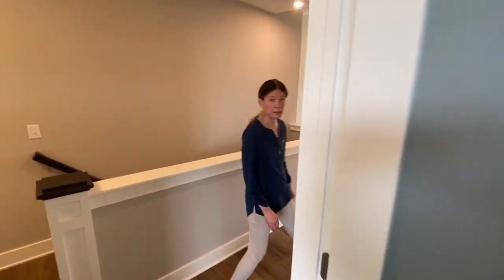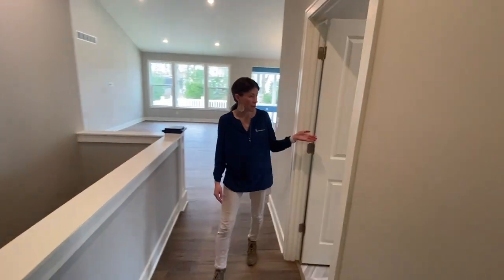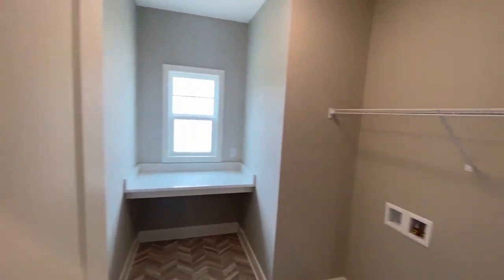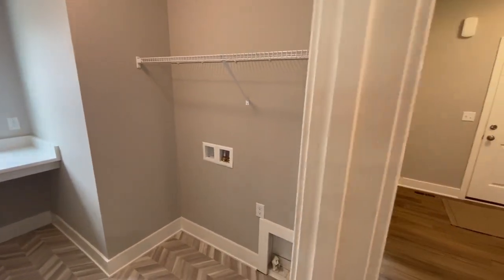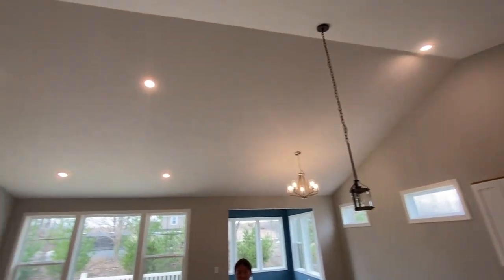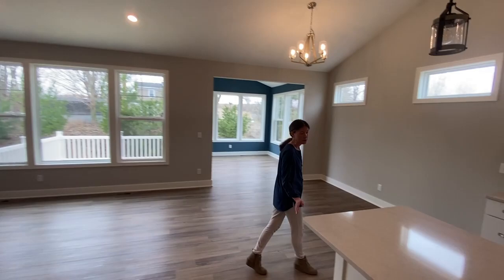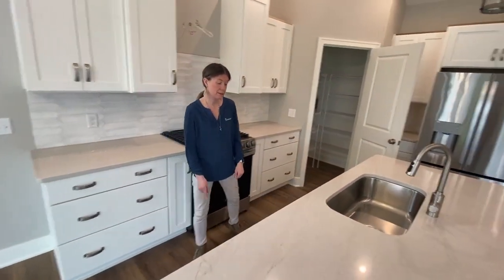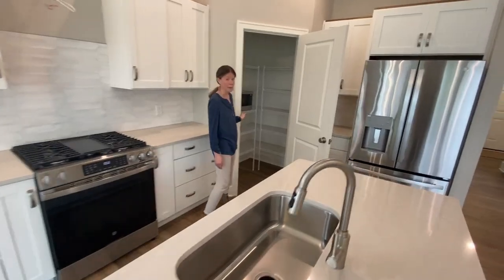Continuing down the hall here, we have a laundry room that's right off the living area. Wide open living space with cathedral ceilings. Kitchen with granite countertops, all the appliances here, and a quarter pantry.